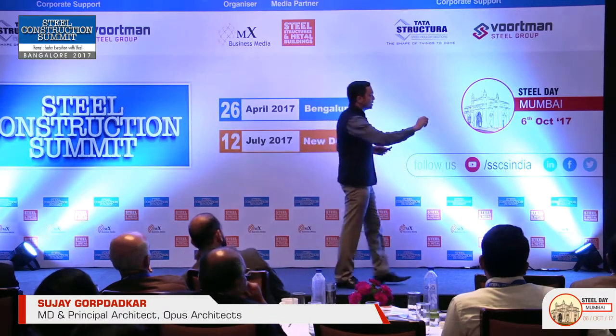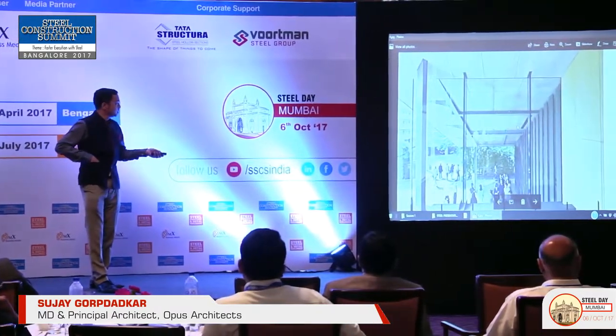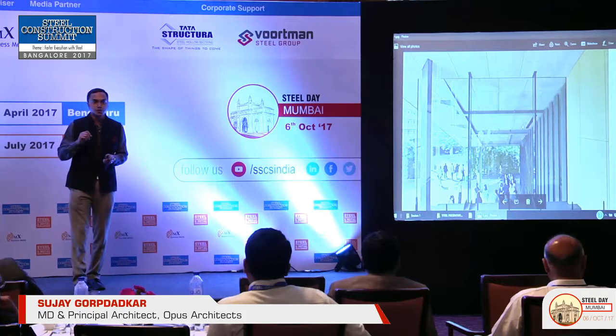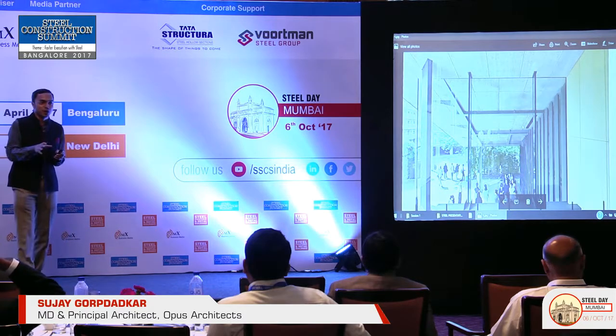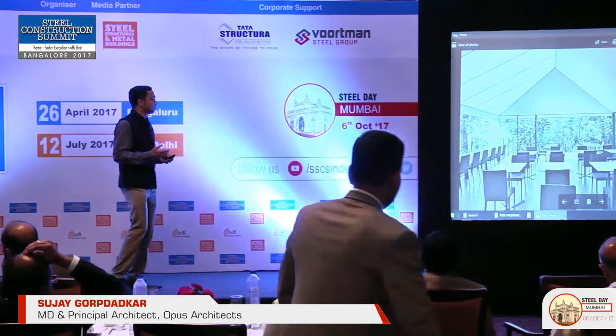So all these vertical panels that you see on this side are galvanized steel panels. The finish of that was amazing. I couldn't take my hands off it. I kept feeling it for a while till a security guard came and asked me what I was doing. So I said, no, I'm just enjoying the steel. He probably didn't understand what I meant by that.